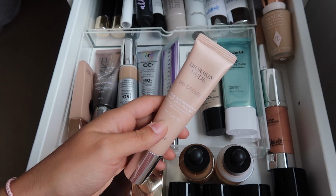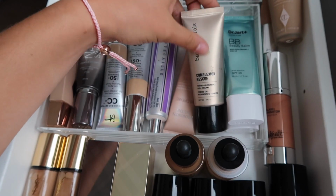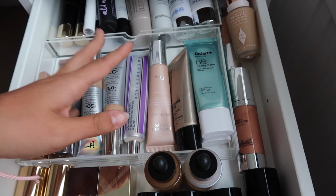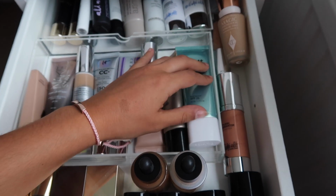Then I've got a Dior Nude Skin BB cream. This is in the shade 002. I love that. I always have one of these in my collection. I have the Bare Minerals Complexion Rescue. This is in the shade 4.5, which is my perfect shade for all year round. I really like that stuff. And then I have 2 Dr. Jart Waterfuse BB creams because they are the best.